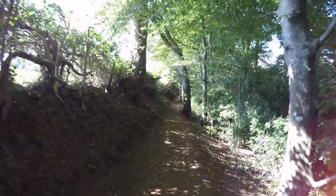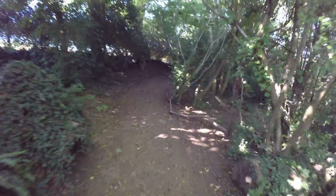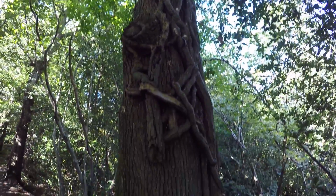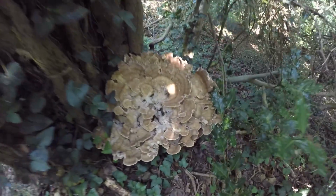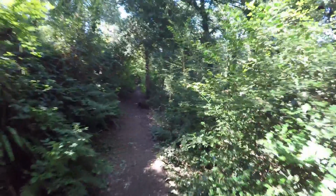Such amazing colours this time of year. I'll tell you what, this is where you come to get your holly at Christmas. Loads of it. Okay. Wouldn't call that a style just yet. Check this out. Very lovely walk so far. Look what I just stumbled on. That is a mushroom. Whoa. I don't know what you call that. It's definitely coming up mushroom season.